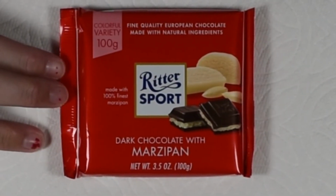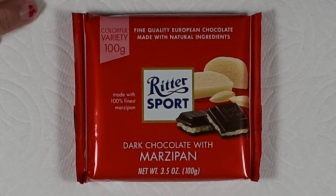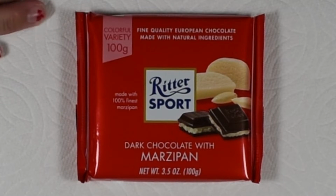Well, now it's time for yours. The children will like it. The children will like it. I went with something. Well, I don't like marzipan either, so I might be out of luck this week.